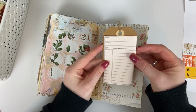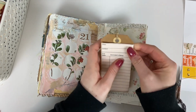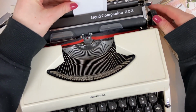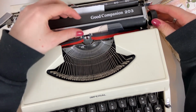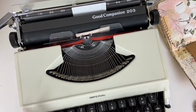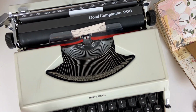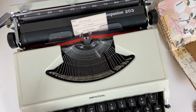And so I'm just working here to figure out how much of the library card I wanted visible on the tag. And then once I had that in mind, I actually decided to get out my typewriter, because with the library card thing, I was thinking a sort of vintagey twist to things. So I wanted to use my typewriter.